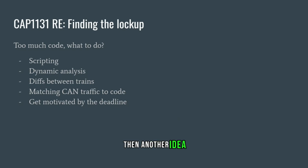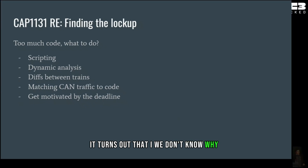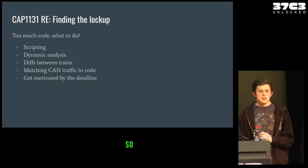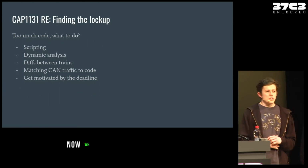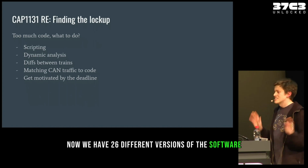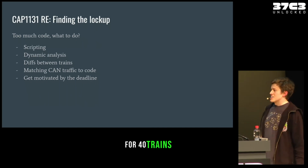Then another idea is to look at the differences between trains. Just diff the software. You may ask, how is this possible? Why aren't they all running the same software? It turns out that, we don't know why, but basically all the trains had slightly different software. So I think now we have 26 different versions of the software for 30 trains.